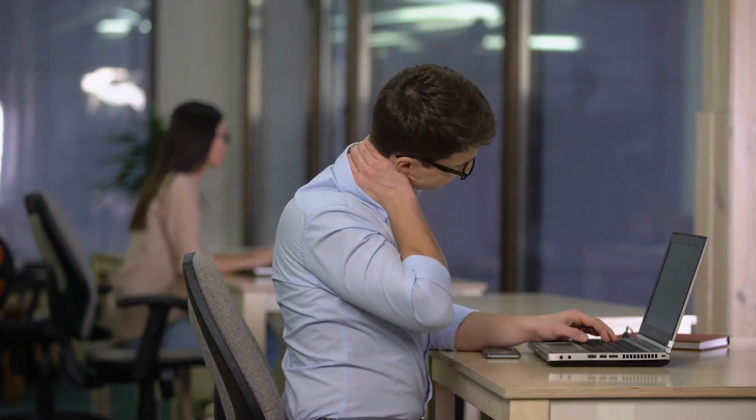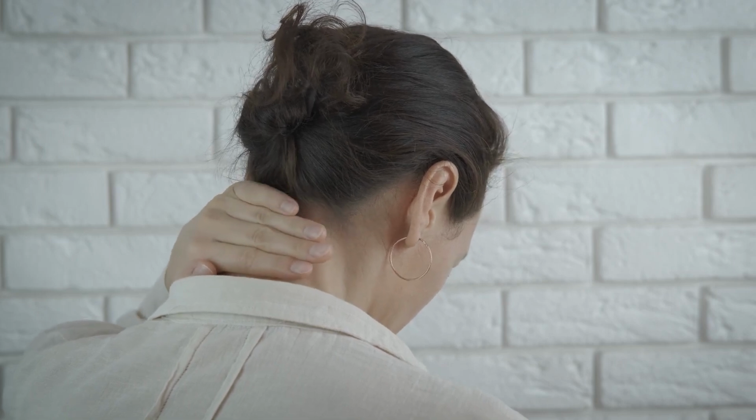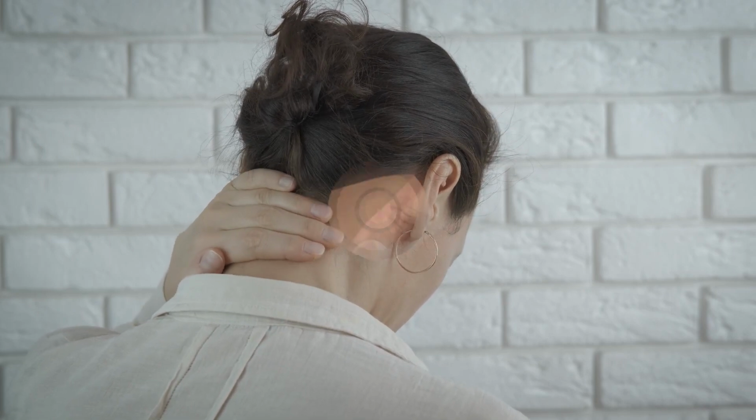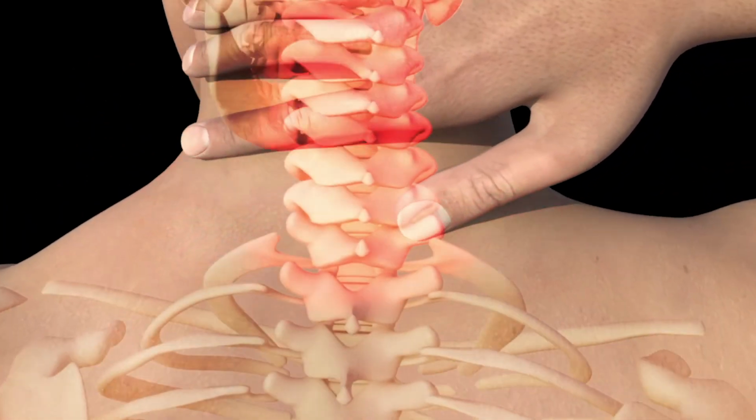Having a bad neck posture can greatly strain the muscles, joints, and ligaments of the neck. Consequently, it leads to some sort of neck discomfort that's sometimes described as tension neck syndrome. It happens when you feel a dull pain in the area where your neck and shoulders meet around your arm.